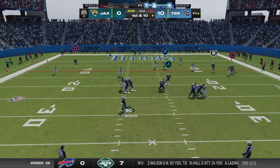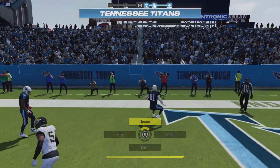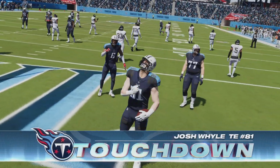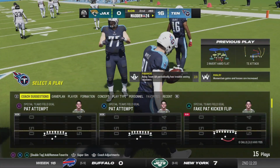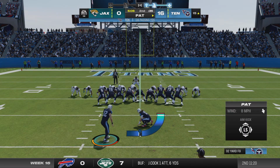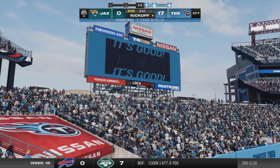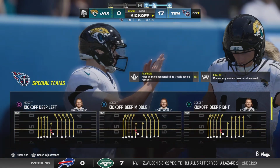He'll look to throw. Forced out to his left. Got a man, and it's taken in for a Titans touchdown. Josh Whyle, a 20-yard touchdown. And his guy's now an extra point away from taking a 3-score lead. Extra point splits the uprights, and that makes our score 17-0.